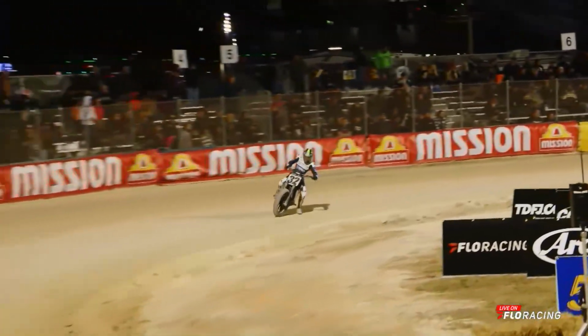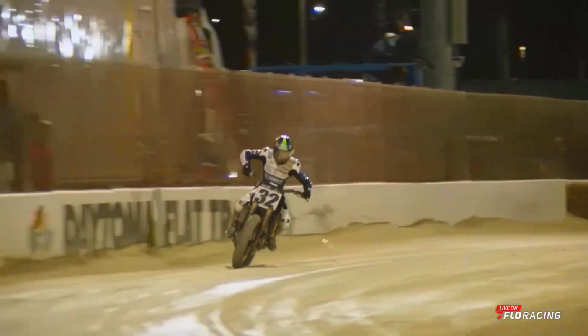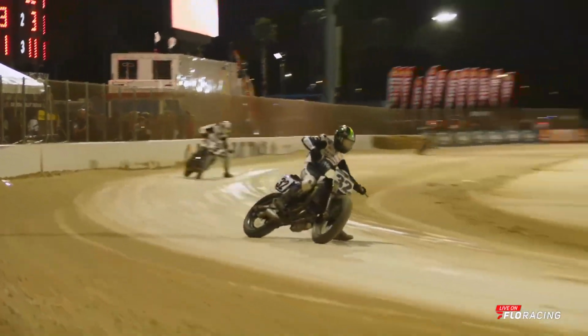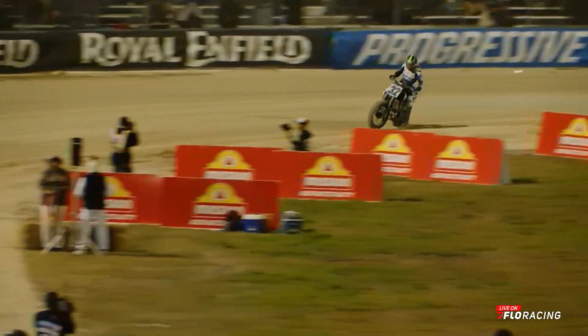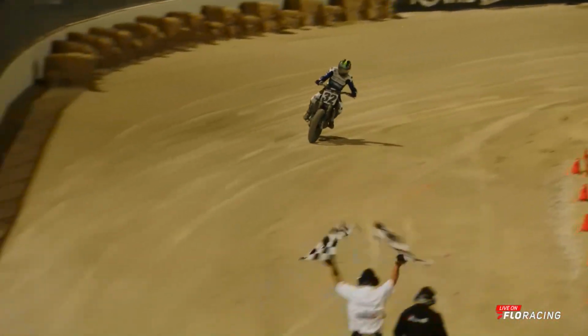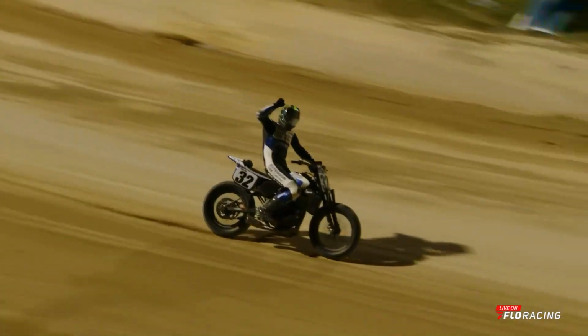There's the white flag. Final lap. Round number 1 of Progressive American Flat Track. Dallas Daniels takes a look over his shoulder. He knows he's got plenty of daylight back to the 3. Last lap, last corner. Here comes Dallas Daniels. We might start calling him Mr. Daytona. Dallas Daniels wins night number 1 at Daytona in 2025 on the Monster Estenson Racing Yamaha.